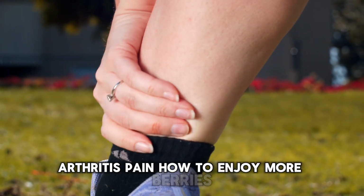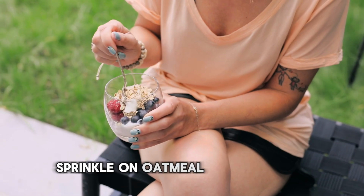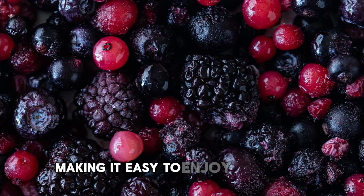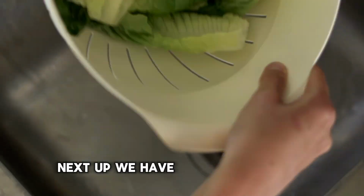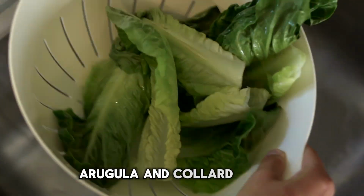How to enjoy more berries? Add them to yogurt, blend into smoothies, sprinkle on oatmeal, or just eat a handful as a snack. Frozen berries are just as nutritious as fresh ones, making it easy to enjoy them year-round. Leafy greens, nutrient-dense joint protectors. Next up, we have leafy greens like spinach, kale, Swiss chard, arugula, and collard greens.